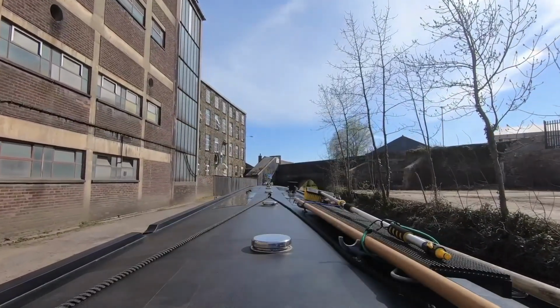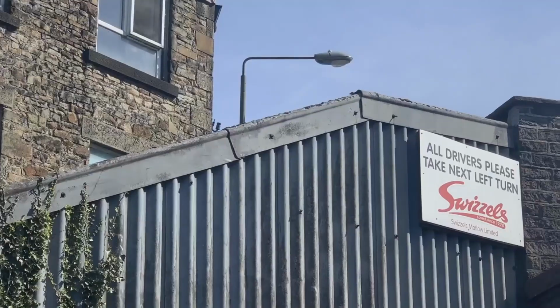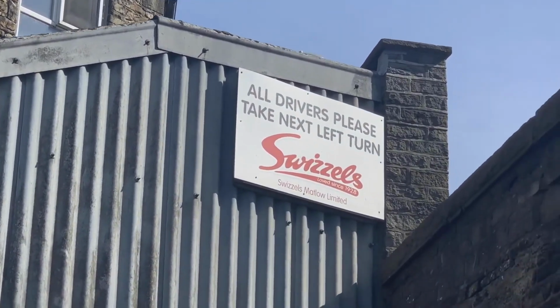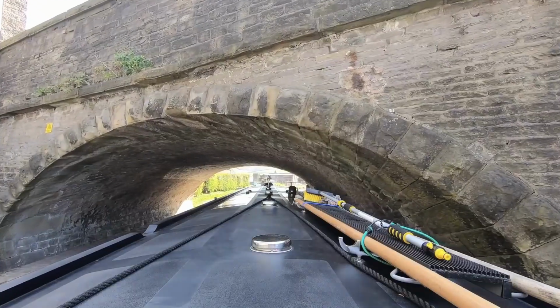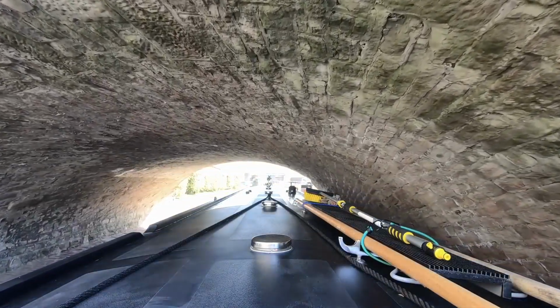Just on the left you can see the famous Swizzles factory. The smell was absolutely amazing, really made you want to get some sweets. Apparently Swizzles did really well during COVID, selling Love Hearts. Apparently teenagers were buying them like crazy to send to their loved ones.